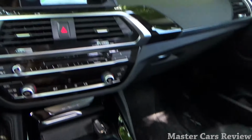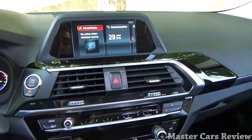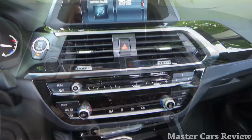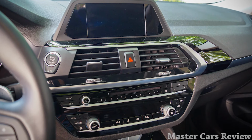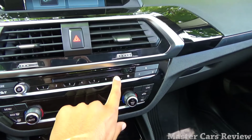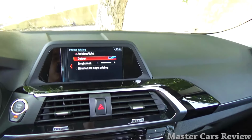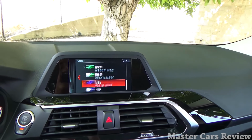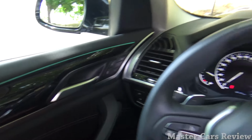It's really nice. I mean, I like it going to the menu, for example. Scrolling through the iDrive controller. It's really simple and easy to use. 2 air vents with the hazards right here. Then you've got the CD input. And then these are the shortcut buttons that I was talking about. It's touch sensitive. But for example, going to 7, as I showed you, you're going to have the ambient lighting. And for example, going to color, we're going to have green, for example. And you can see how these are going to change. Really like that.